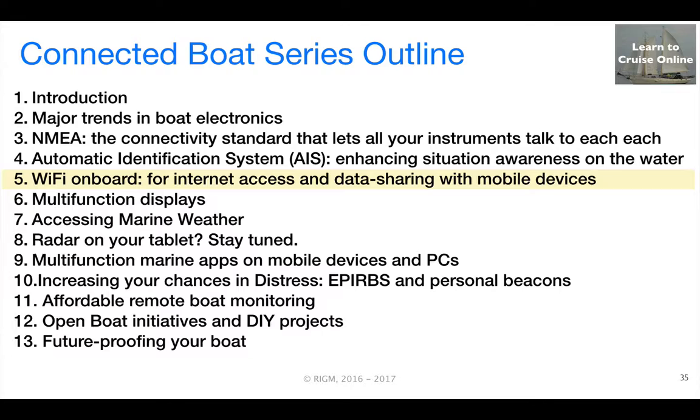For some people, the thought of Wi-Fi onboard is anathema. The last thing they want on board is to be getting emails from the office. On the other hand, I earn my living on the internet, so if I have Wi-Fi access, I can spend a lot more time cruising.